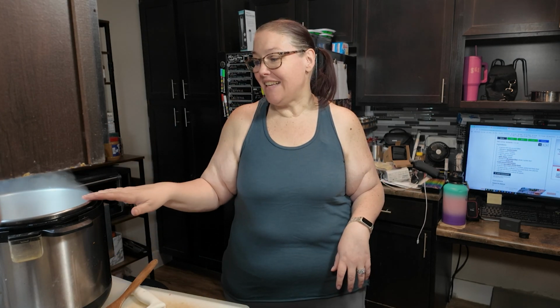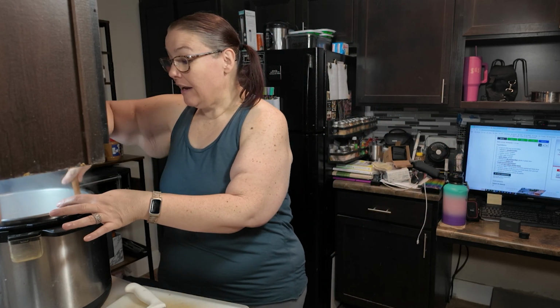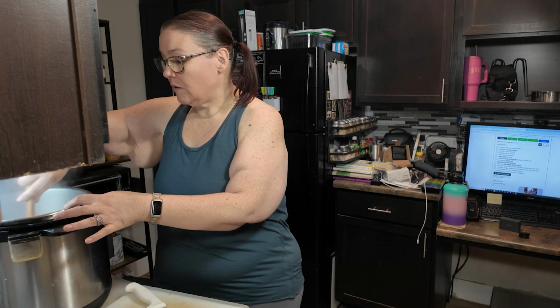Anyway, pretty much all you missed is the fact that I have started browning up 6 ounces of center cut bacon in this pan. This is a multi-cooker. Mine is a Zavor. It's the same thing as an Instant Pot. This was the one that America's Test Kitchen rated as the highest rated multi-cooker for a long time, which is why I bought it. And I've had it for 7 years, something like that.